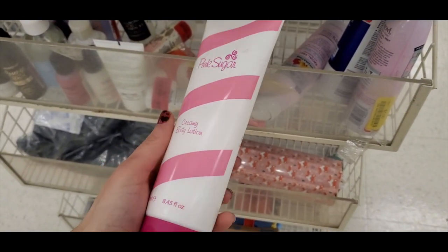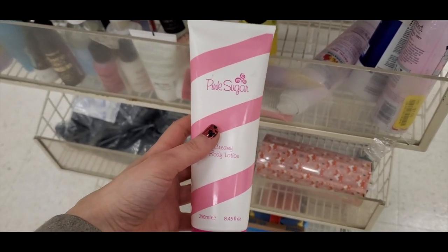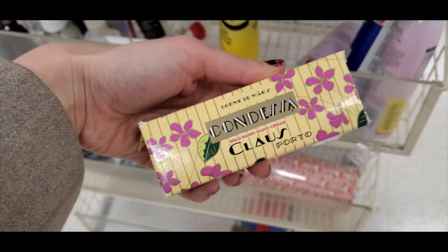Pink Sugar Body Lotion. This was an awesome find, and it was only $3, yellow tag clearance. I love Pink Sugar. I've always been a fan. This Claws Hand Cream was only 70 cents. I've never heard of this brand, but I thought it was a great deal.